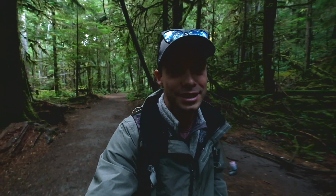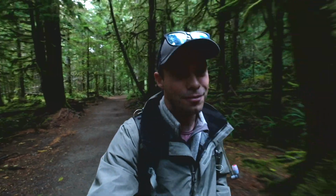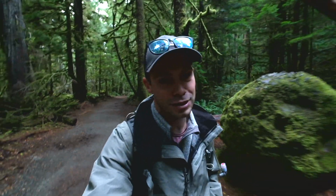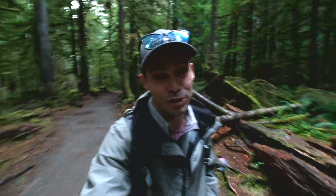Our main goal is to climb Mount Storm King as long as the weather holds out, but it's a very steep hike with some pretty sketchy areas. So we're gonna give it our best shot, but if it doesn't work out, either way, we're gonna be checking out Merrymere Falls, which is also on this trail.